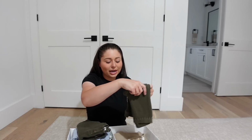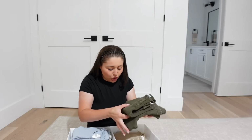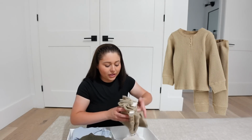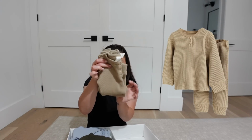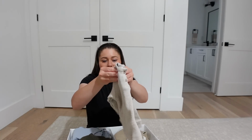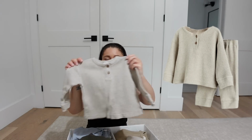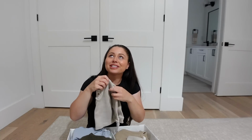He just looks so good in blues and greens. So she got him that, and then she got him almost like the same set, but in this beautiful camel color, and this same set as the hunter green in this gorgeous beigey stone color. So my boy's just out here looking gorgeous in these.